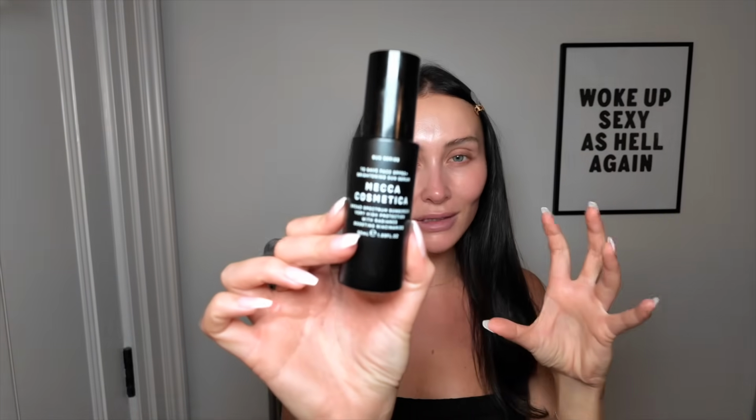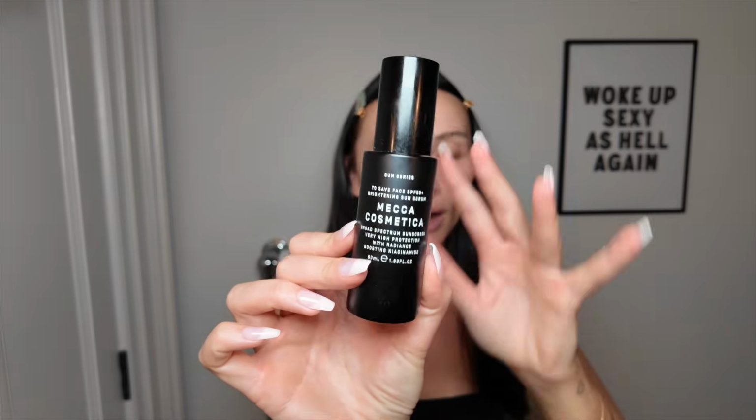Lastly, it's an SPF. This one, I've spoken about it so many times. It's just the best thing. I don't understand how it's so good. So this is the Mecca Cosmetica To Save Face Sun Cream, but the one with the radiance, because of the glow that you get from this. So I do 3 pumps, so I get nice and covered in SPF. And then just lather it all over my face.